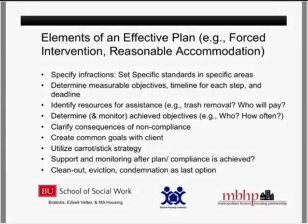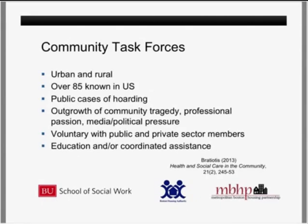And they're really holding out this clean out, eviction, and condemnation as the last option when you've tried all of the other supportive approaches that we've discussed today. There are task forces around the country now. There's more than 100 of them. Many of those focus on education of the community and professionals in the community. Some of them share cases and coordinate that assistance, and some of them do both.